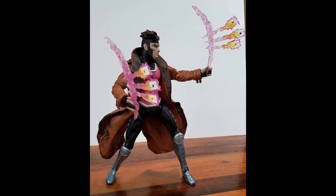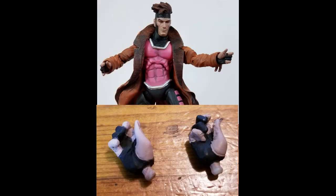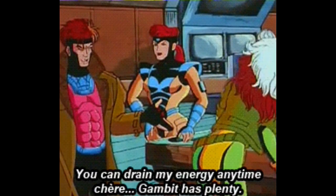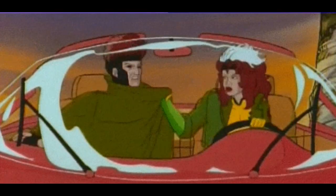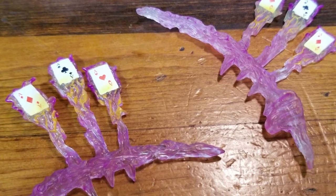Also at this table, I found, mostly for this gentleman right here, a really cool Marvel Select Gambit figure. And this one was really cool. He came with four hands. Because, you know, he's always ready to lend a hand. I was thinking just more of how handsy he can be. Oh, well, that too. And then his exploding cards that he likes to use with his kinetic powers.